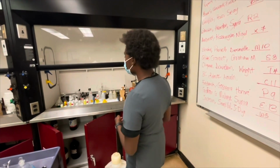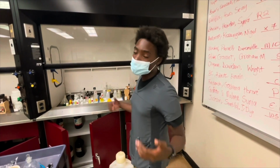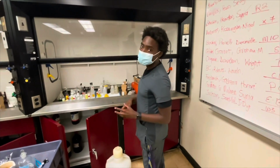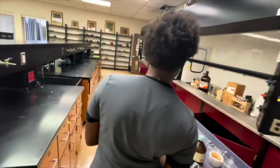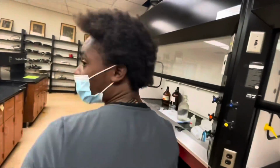Right here, this is where you're gonna be using gloves, wearing scrubs, also wear a protective layer over this, and you're going to be touching the stuff, and if you're conducting an experiment, you will go through with it. As you see, each fume hood has something a little different because different experiments are being done. All right?